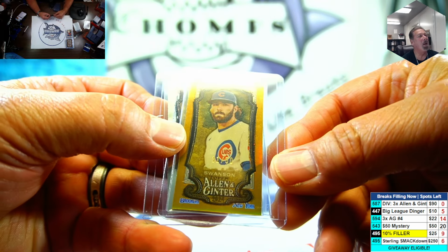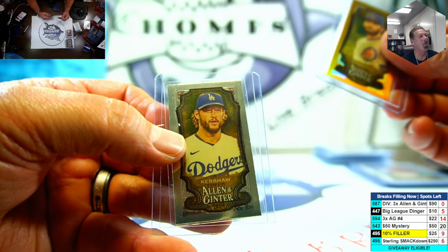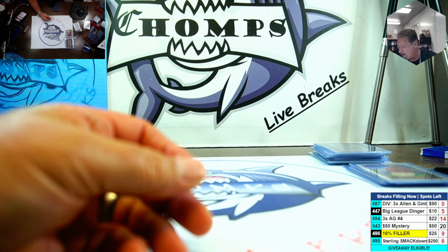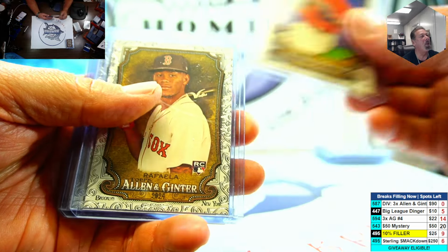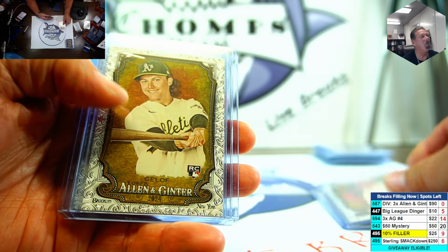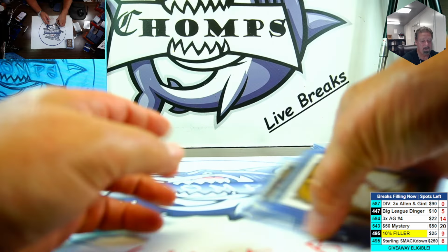Look at that. Nice Swanson right here. NLC 31 of 50 on the gold. Clayton Kershaw. J-Ram on the action variation. Rafaela, Geloff, Mays, and Jackson Merrill.